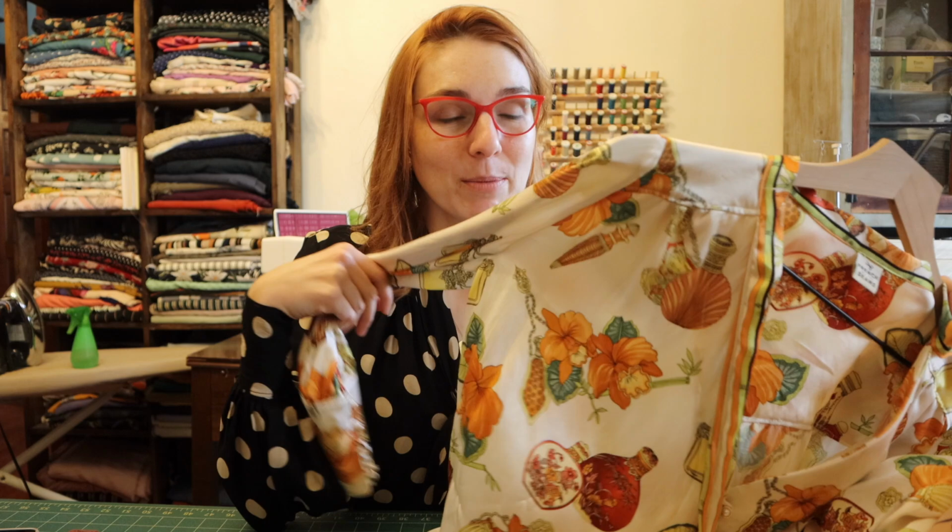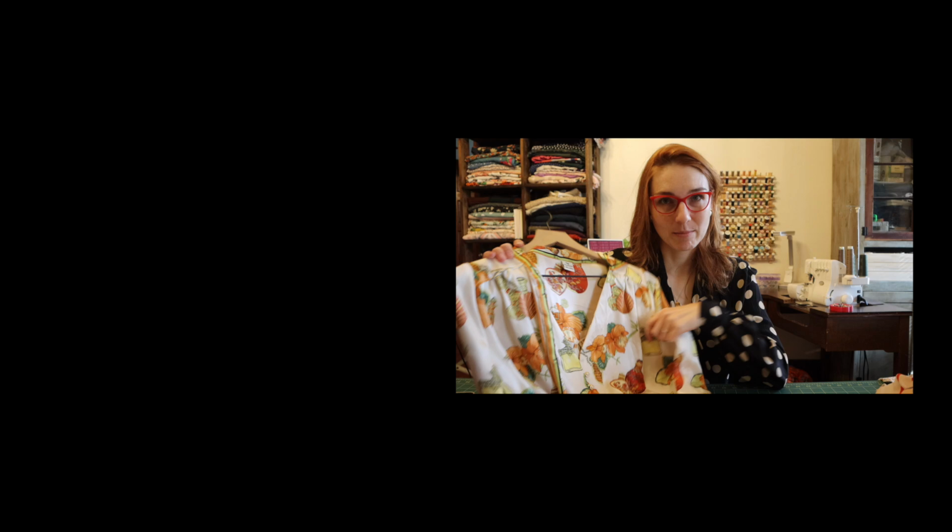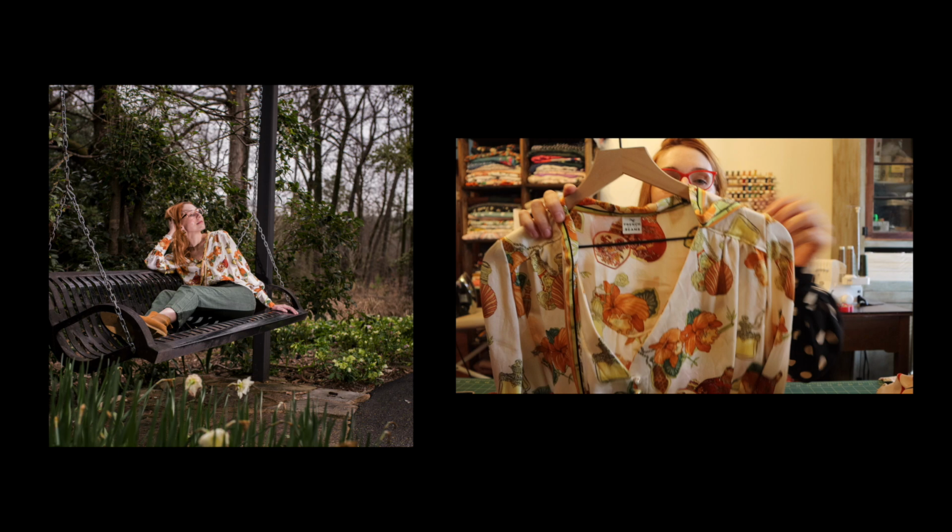It's 100% silk. I got the fabric from Promenade Fabrics. It was like a paneled fabric and the edges had this trim piece and I used that piece to make this tie. And I'm so proud of this shirt, you guys. I'm just so proud of it. It took me a really long time.